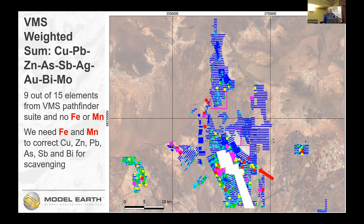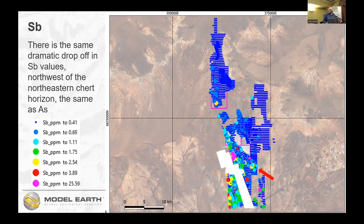And that's the Welcome Well formation. No VMS mineralisation in that at all. And you can see that even more clearly with antimony. I should have made smaller blue dots.